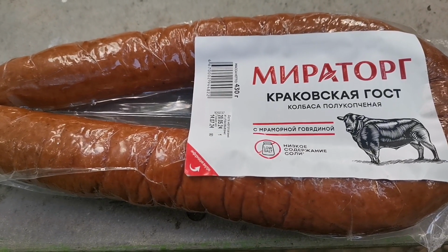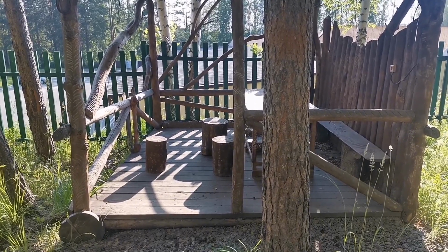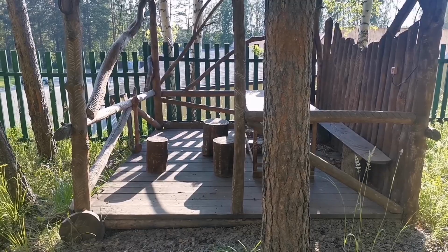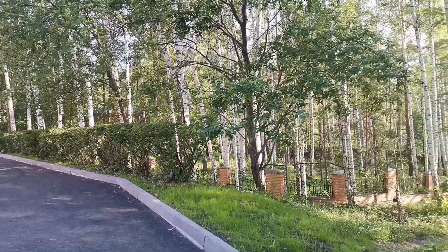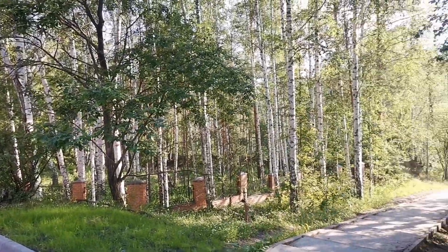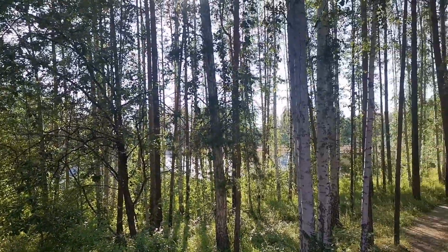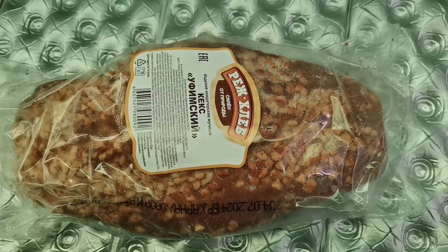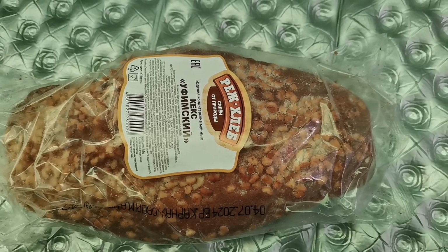Eat the sausage. I found a pavilion in the forest. I want to set up my camp here. There is a sport ground. Some children are doing exercise. And that's the pavilion. Eat the cake for supper. It has peanuts on it.